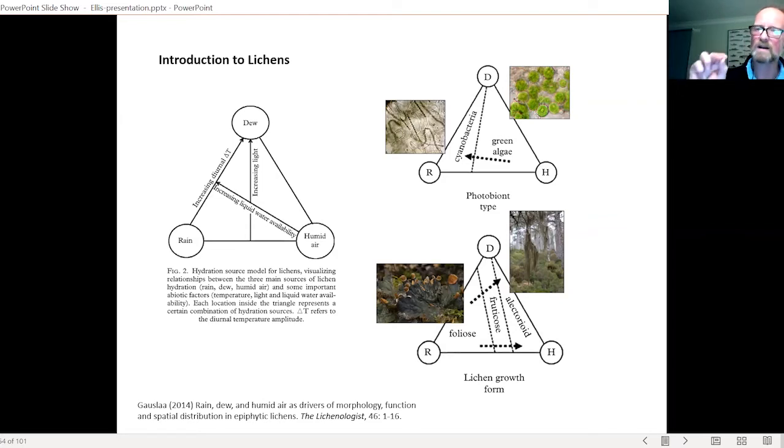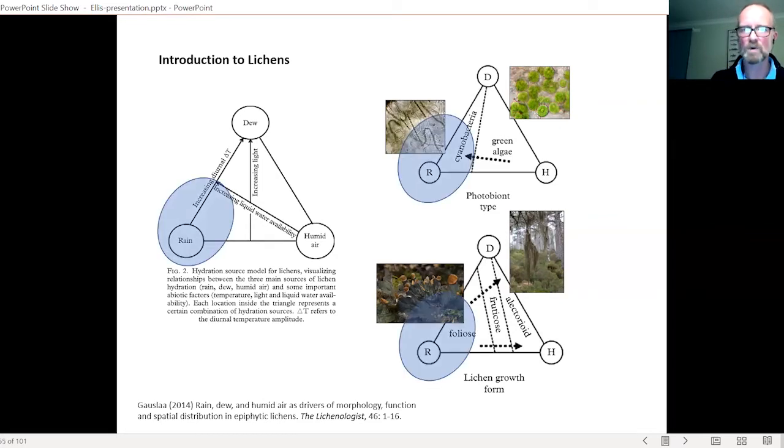And then if we think about our temperate rainforest, what we're going to find is that with these very, very high levels of liquid water, rain and fog, the kind of lichens that we find there will be adapted into this kind of area here. Lots and lots of liquid water. So cyanobacterial lichens that can soak up lots of water. And indeed, these cyanobacterial lichens are really, really important. They're a really important part of the epiphyte biomass and the epiphyte diversity in our temperate rainforests.